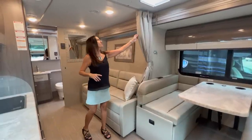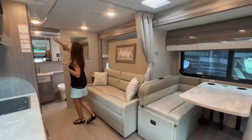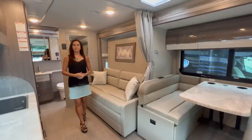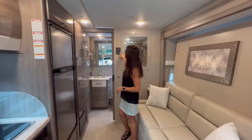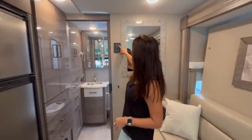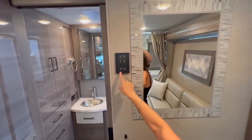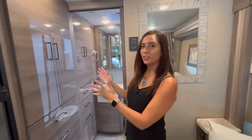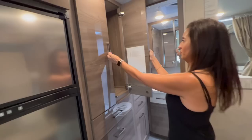I do want to mention that it does have this nice curtain that you pull all the way around, so it gives you some privacy when you're using the Murphy bed. Now, right on the side of the sofa area, there are some switches for the bed ceiling, the front ceiling light. You can start and stop the generator and turn on the master light and turn it off. Directly across from that sofa area is a wardrobe, so let's check that out.